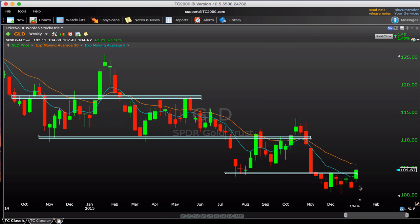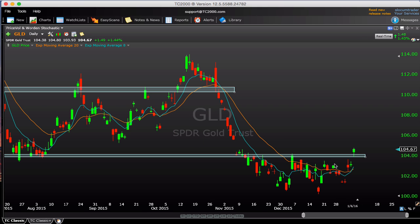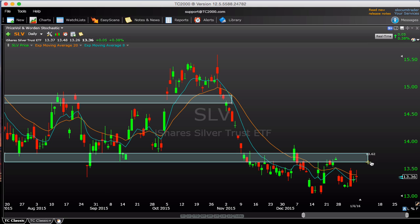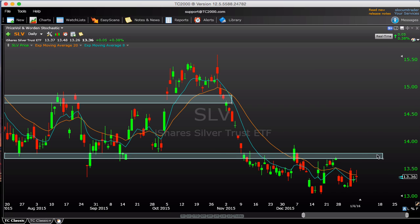If you look at the weekly chart, again, the trend on the long term is still lower, but you do see us trying to work back above, breaking above what could be this resistance level, and that is mildly constructive there. So keep an eye on gold. Silver, not quite as bullish. It hasn't broken above this $13.75 level. That would be the equivalent. We want to see silver get back above here to start getting a lot more constructive.